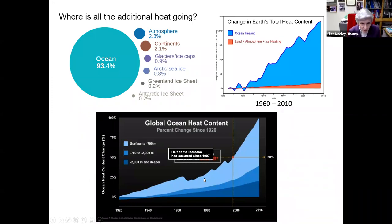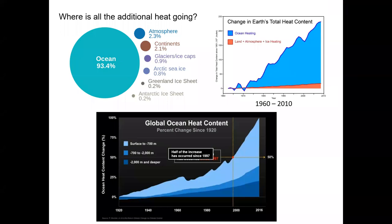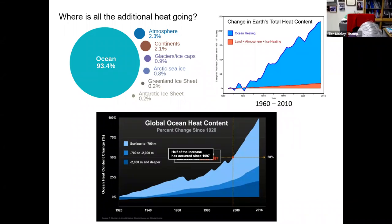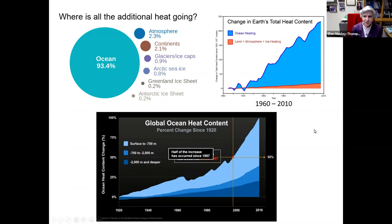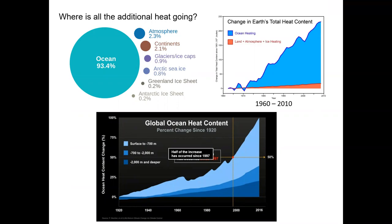I don't have this precisely. Let me just look down here. This one says it is from Lawrence Livermore National Labs. These are all from the same source, as you can tell from the color coding. Okay. So that would be, wait a minute, the Nature, and this was published in Nature Climate Change. The change in Earth's total heat content? All of this is from the same source. Okay. All right. And the source, give me the source again, please.